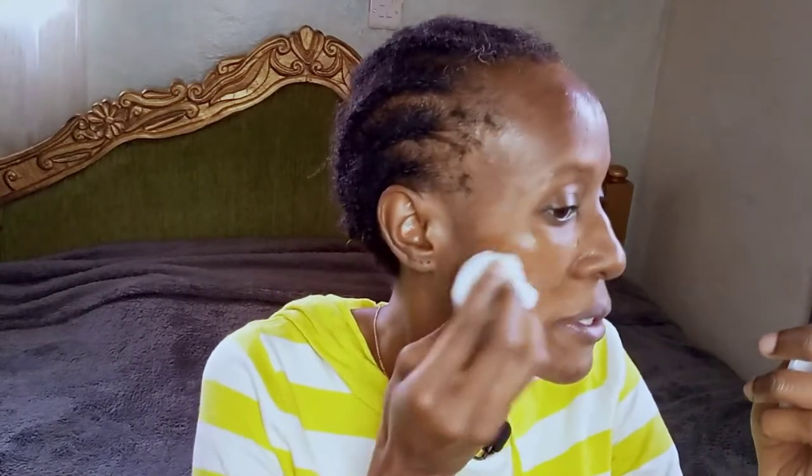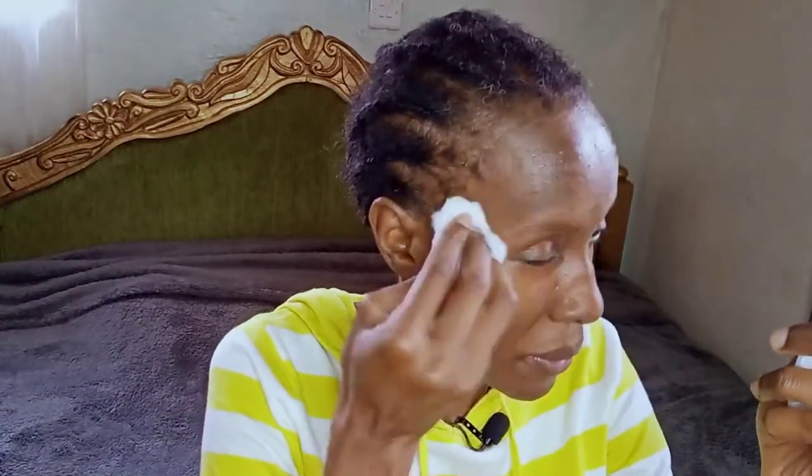Now, this is what I normally use as a toner, for those of you who don't know. And I just basically go crazy with it. I don't know whether it's supposed to go into the eyes or not. They've not said anything on the packaging, but it's fine.